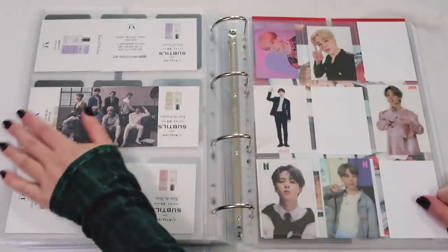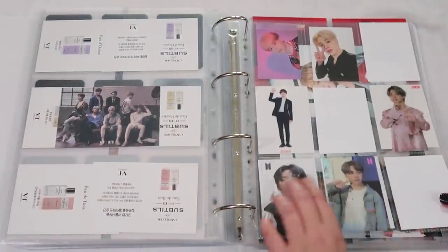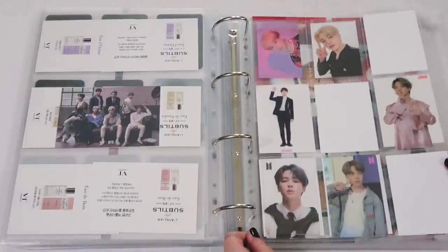That was also one of the first things I did as ARMY. There's the group one right there, but I don't even think I ever wore Jimin's, but I still have it. I know perfume obviously goes bad, right? So I'm like, oh my god, I should have tried to. His smelled good, genuinely.